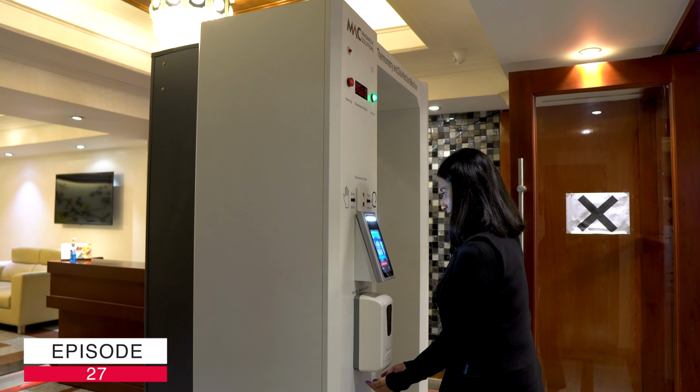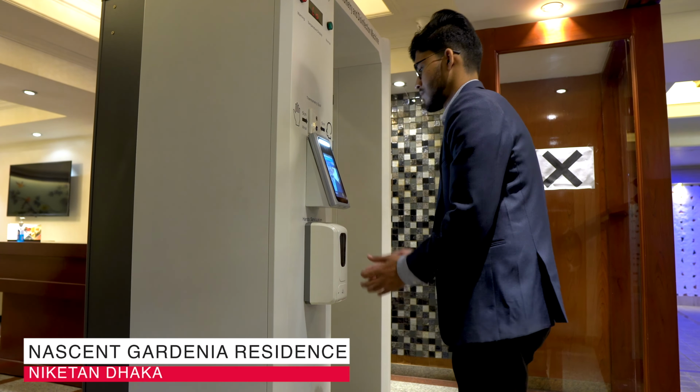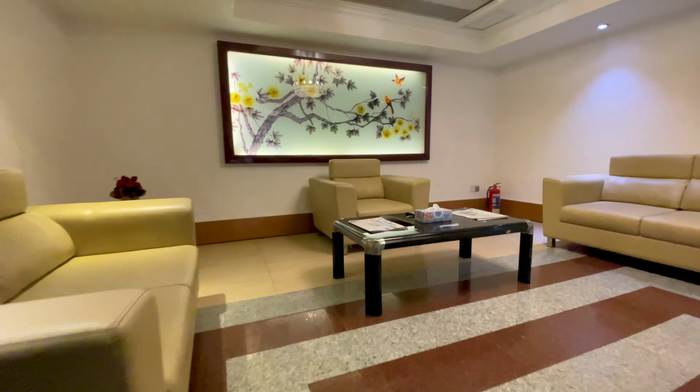Nascent Gardenia Residence is located in Niketan Road number 1 and it's approximately 13 kilometers away from Dhaka International Airport. So this is the lobby, and here we have our waiting lounge with a nice touch of chandelier. Next to it is the washroom, which is dedicated for male and female.